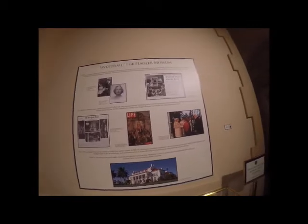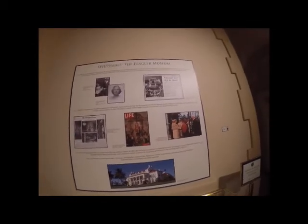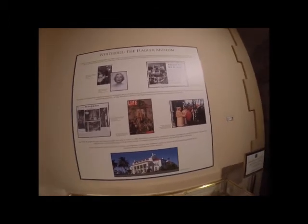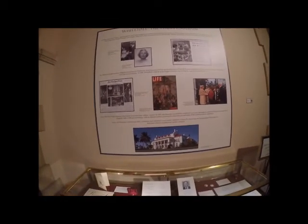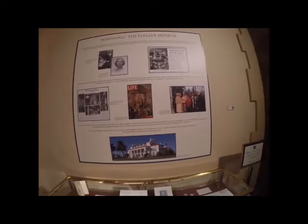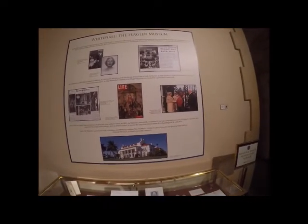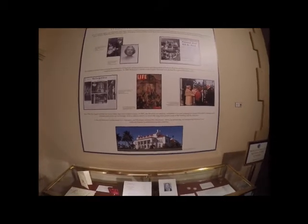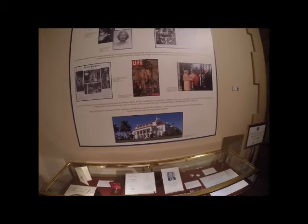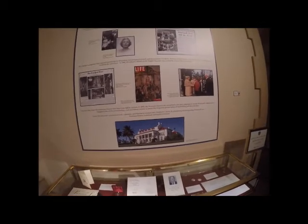And in 1960, the rebirth of the Flagler Museum was completed with a grand ball. And since 1960, it has hosted over 4 million visitors. As we can see, it is an absolutely gorgeous property.